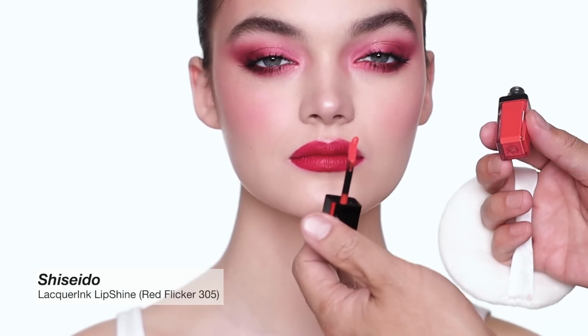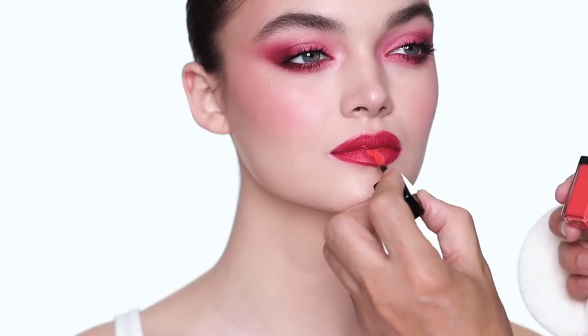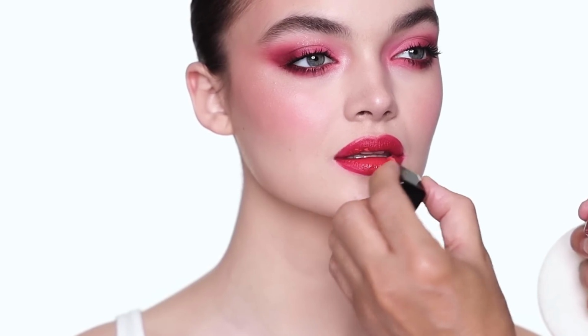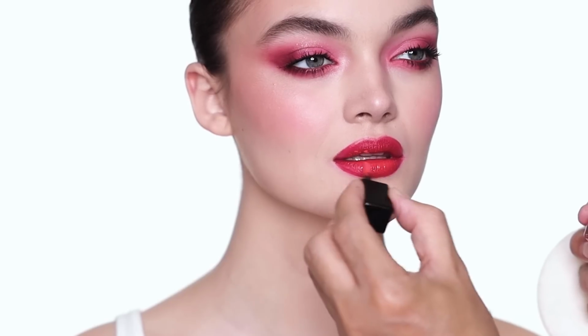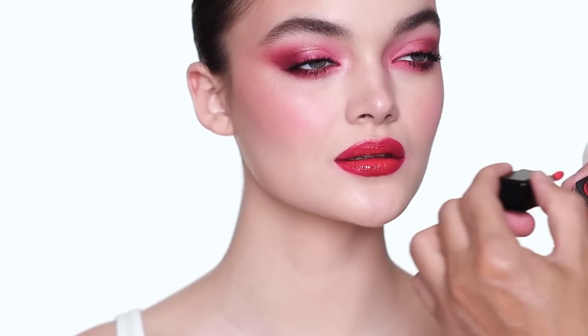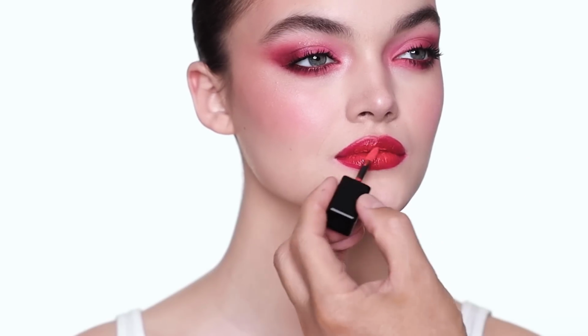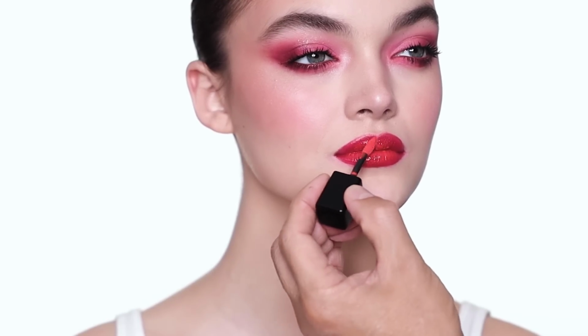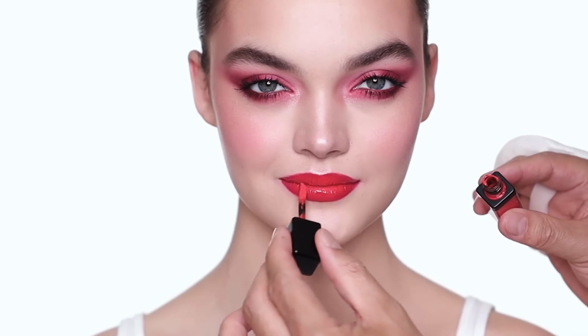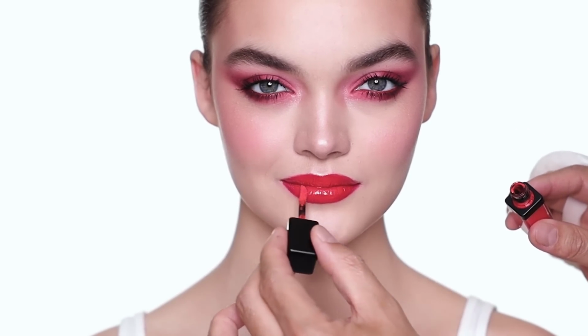I decided to add a little lip gloss. The shade I'm using is called Red Flicker, just to jazz the look up a little more. I think the gloss is making it a bit more holiday. It looks just absolutely beautiful. This is such a beautiful lip gloss.